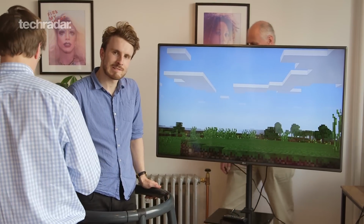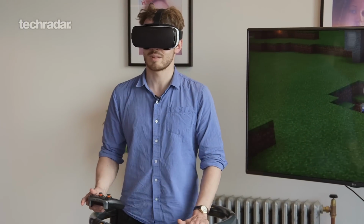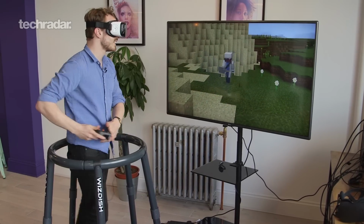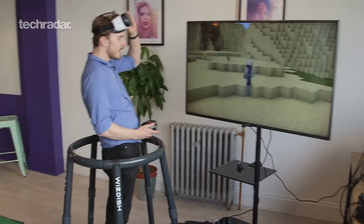So I've just had a chance to try out the ROVR VR treadmill for myself, and I have to say I'm not quite convinced. It doesn't work if you lift up one leg or the other, and that felt quite unnatural. The guys at WizDish claimed that you'd not realize that you're on the treadmill after about 3 or 5 steps. I used it for about 10 minutes and I didn't quite get the hang of it in that time. Maybe if you used it for longer, you'd get the hang of it. Also, because you're keeping your legs straight the entire time, it's quite tiring. You could probably see on me when I took the headset off, I was visibly sweating when I was using this thing. And it just didn't feel as natural as walking around using the HTC Vive.